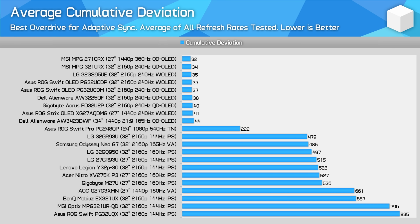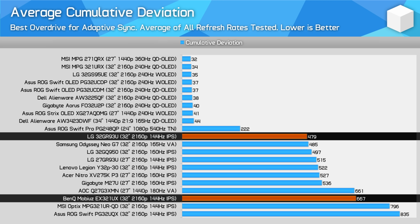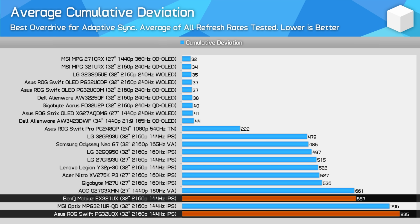What was most disappointing was the EX321UX's cumulative deviation performance. While response times aren't necessarily bad by themselves, cumulative deviation was lackluster and fell behind some of the better LCD models like the 32GR93U. There's not much overshoot, so the main contributor is slow response times. With that said, this BenQ model is 26% better than the PG32UQX, a previous mini LED monitor we looked at, and is visibly clearer while gaming.